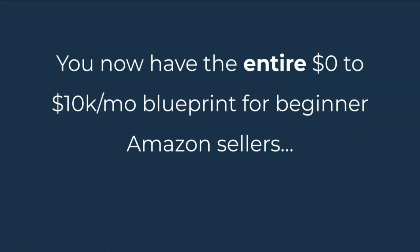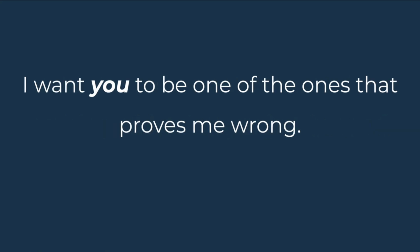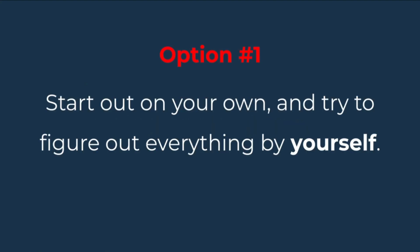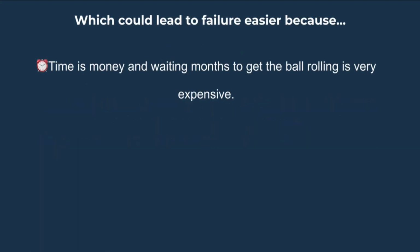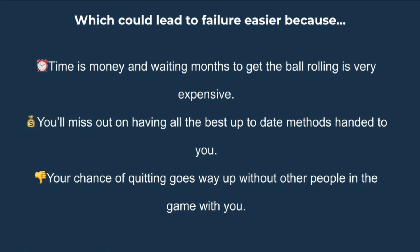So guys, you now have the entire blueprint code from 0 to 10K a month as a complete beginner selling on Amazon. But here's the thing. Most people will do absolutely nothing with what you just learned. I want you to be one of the ones that prove me wrong. Now for the path forward, you have 2 choices. Number 1, you can start out on your own and try to figure out everything by yourself, which could easily lead to failure because time is money and waiting months to get the ball rolling is very expensive. You'll miss out on having the best up-to-date methods handed to you, and your chance of quitting goes way up without other people in the game with you.